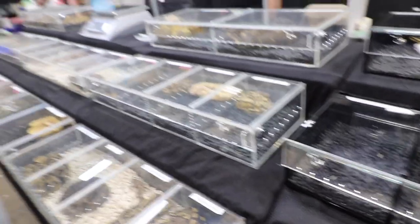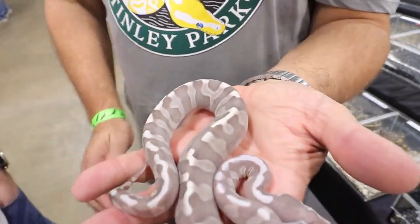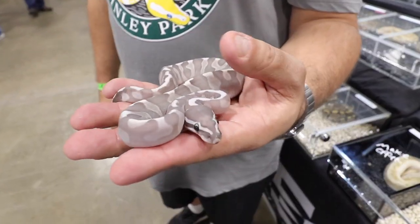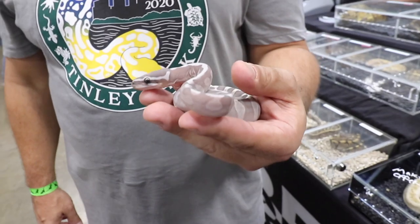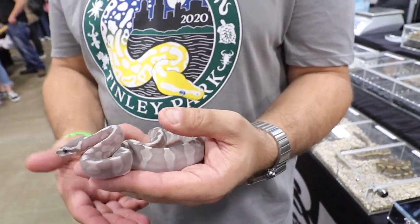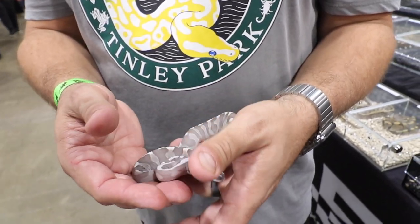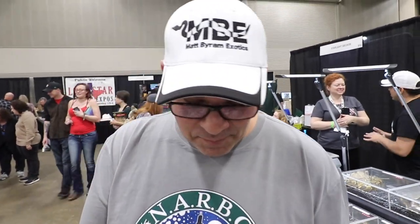Alright, so the first thing we're gonna show off here is the scaleless weenie. No, I'm just playing. This is a scaleless GHI lesser. It's beautiful, man. Miguel just bought this for $15,000. That's a good deal. Honestly, if you guys have never touched a scaleless before, it's on the to-do list for sure. But you're lucky, Harry.